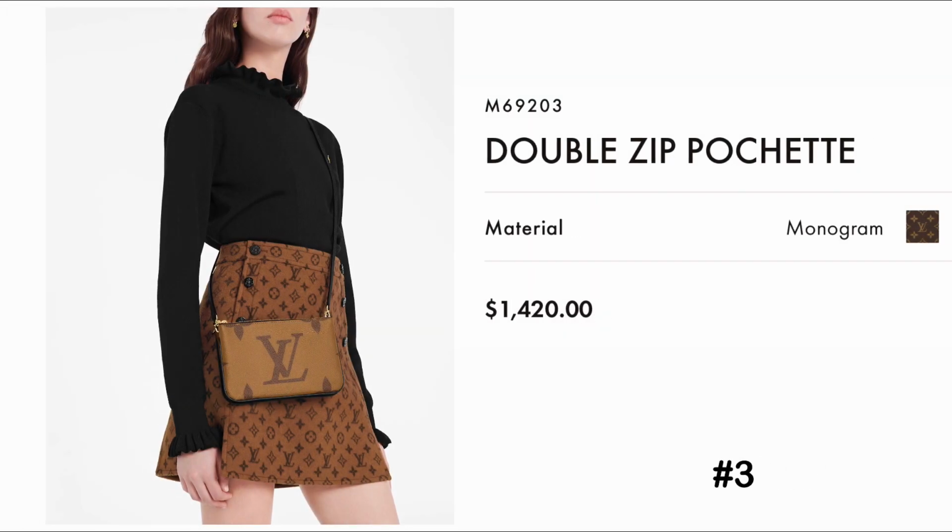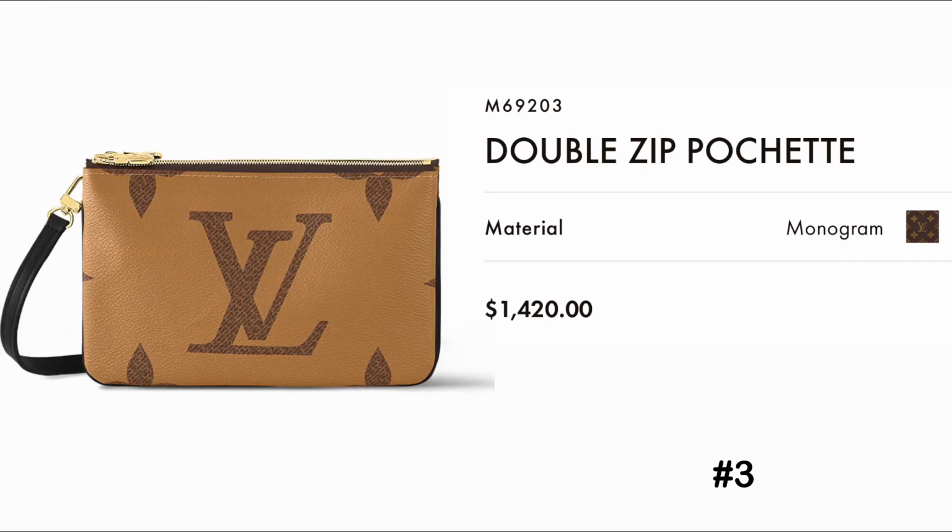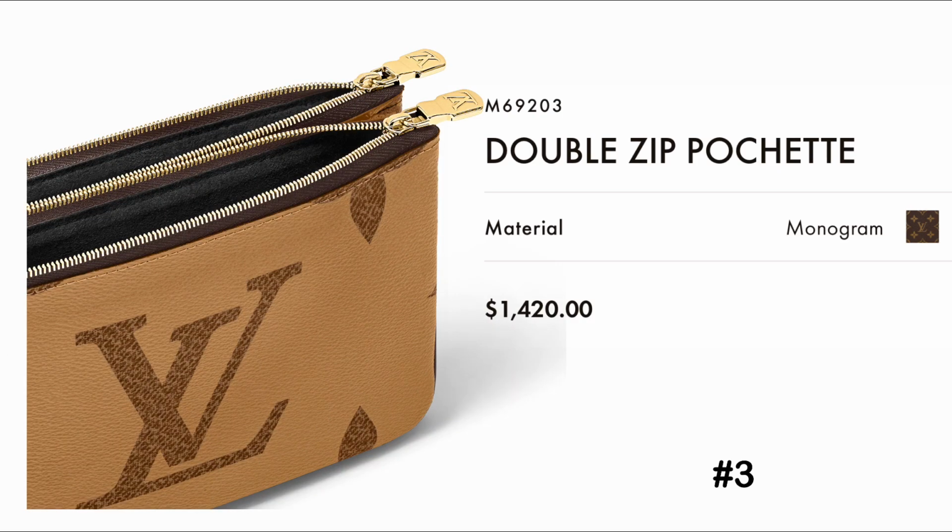Number 3, we have the double zip pochette only at $1,420. This one, guys, yes, it's just a pochette, but definitely could fit all the essentials that you need because it comes with 2 zip pochettes stitched together, as you could see here. Very beautiful, and definitely could wear it all the time.